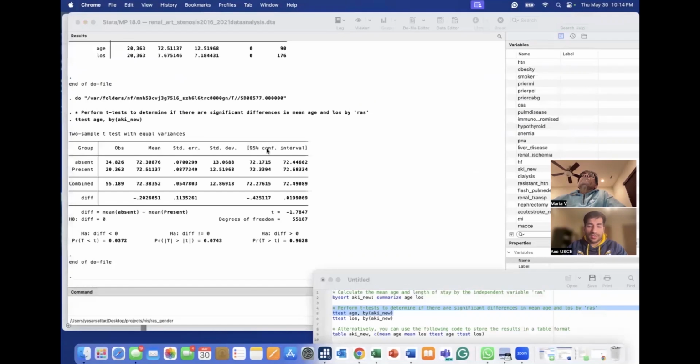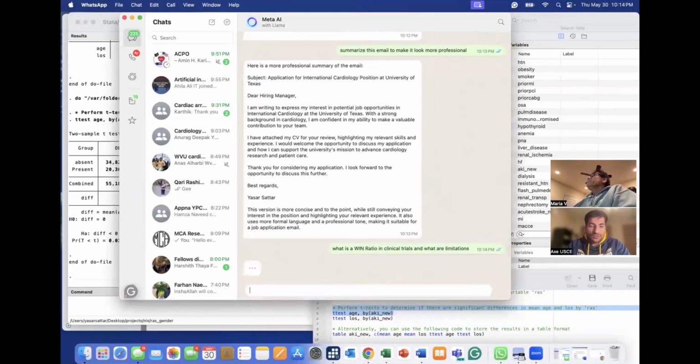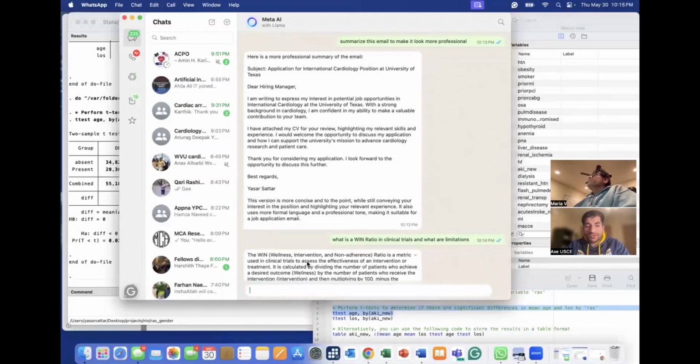That's another beauty. I like Meta AI also, because I think it's very handy, it's on your phone, and it's free. So why not? Let's suppose we do the same thing with Meta AI. When people do randomized clinical trials, there's a ratio called the win ratio. Suppose I don't know what a win ratio is. What is a win ratio in clinical trials, and what are its limitations? It's going to tell you everything right away.